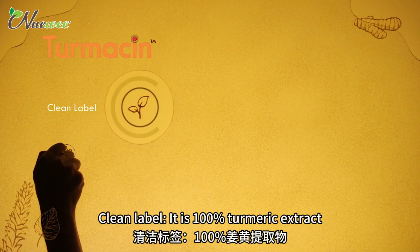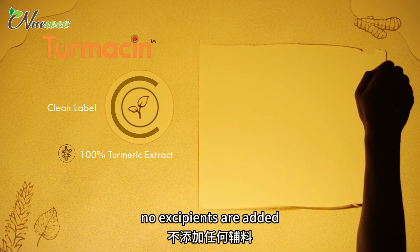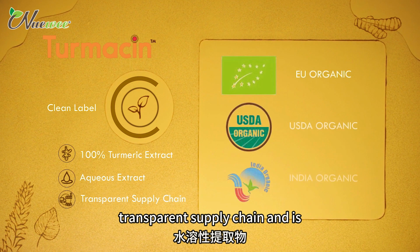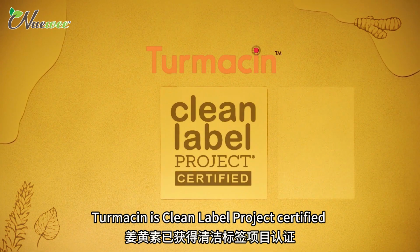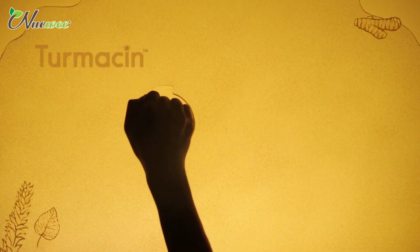Clean label. It is 100% turmeric extract. No excipients are added. It is an aqueous extract with transparent supply chain and is certified organic. Turmacin is Clean Label Project certified and BSCG certified drug-free.